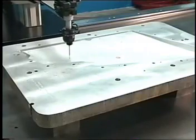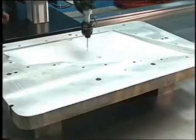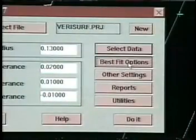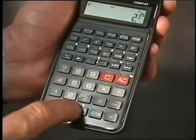In the past, this part may have been considered scrap aluminum, but now, thanks to Verisurf, it's being shipped to the customer on time. Let's take a look at the calculated best fit. Notice the shift is only 2/10,000ths of an inch in the x-axis, minus 7/10,000ths in the y-axis, and minus 16/10,000ths in the z-axis. To calculate this by hand would be very time-consuming and could become a bottleneck.